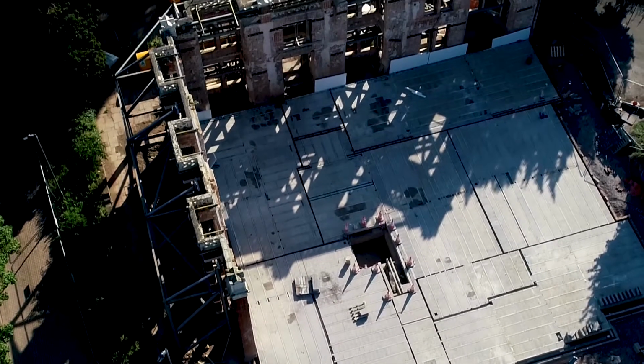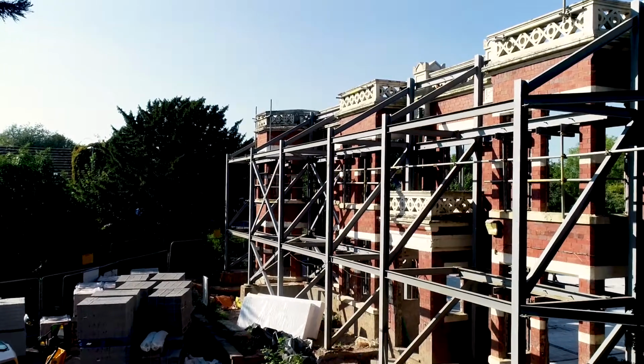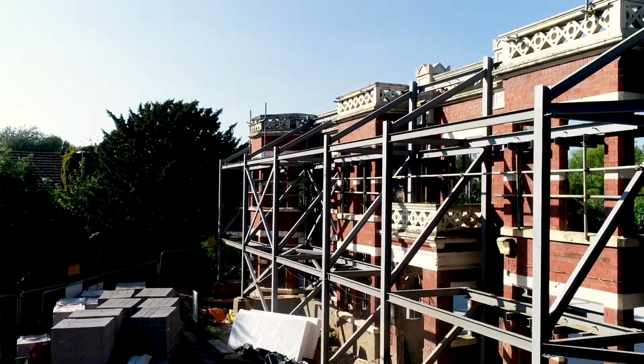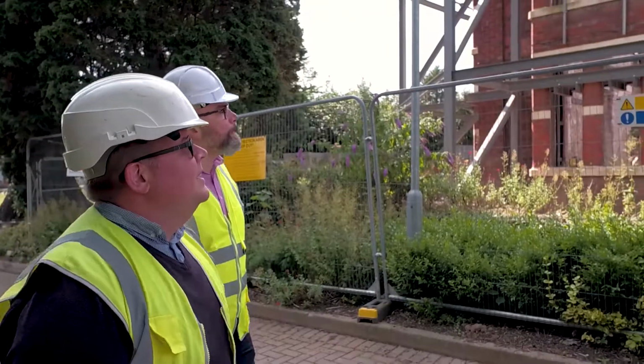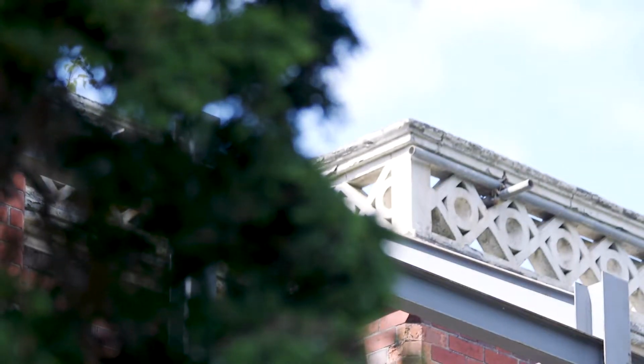This particular site at Highbridge Hall is one where we're retaining the facade, so we're keeping the side and the front elevations of the scheme. We're also retaining a number of features where we can from inside that hadn't suffered too much damage. The brickwork will all be cleaned, all the stonework will be cleaned up. We'll look to replicate old windows that were in there, so we'll look after the building.